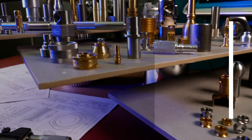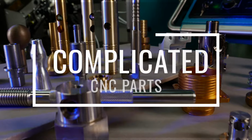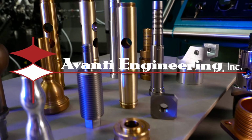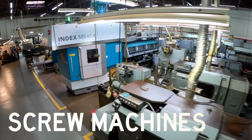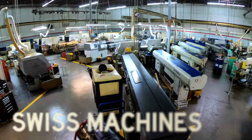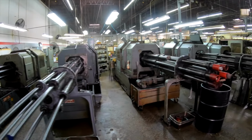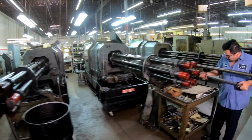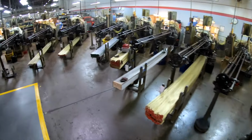From high production screw machine products to complicated CNC parts. And we like to think of ourselves as a one-stop shop. Like, we're very versatile at Avanti, where we have screw machines, we have CNCs, we have Swiss machines. We do multi-spindle CNC turning and automatic multi-spindle screw machines. We have every different type of screw machine that are out in the market.